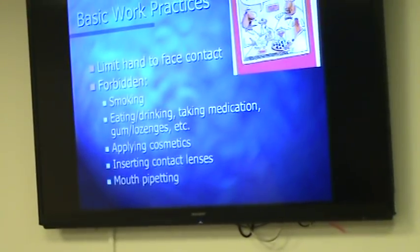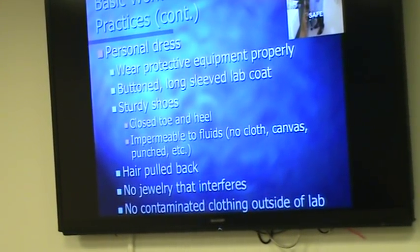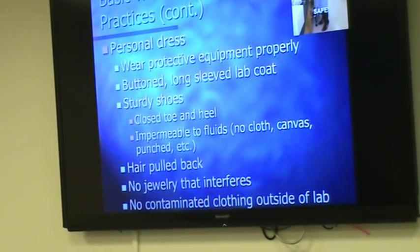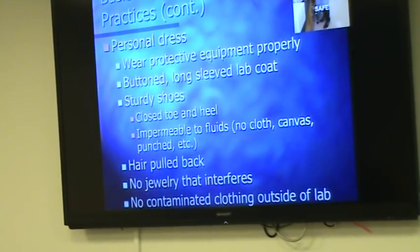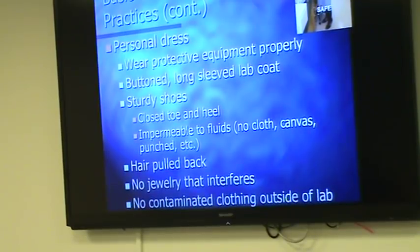Yeah, so if it's just pills and eye drops and other kinds of things. I've seen contact lens wearers have little things in their pockets. No applying cosmetics, no inserting contact lenses, and obviously no mouth pipetting. So clearly stuff that you should already know. Wear your personal protective equipment properly, button your long sleeve lab coat. We all know that you need good sturdy shoes that are closed.